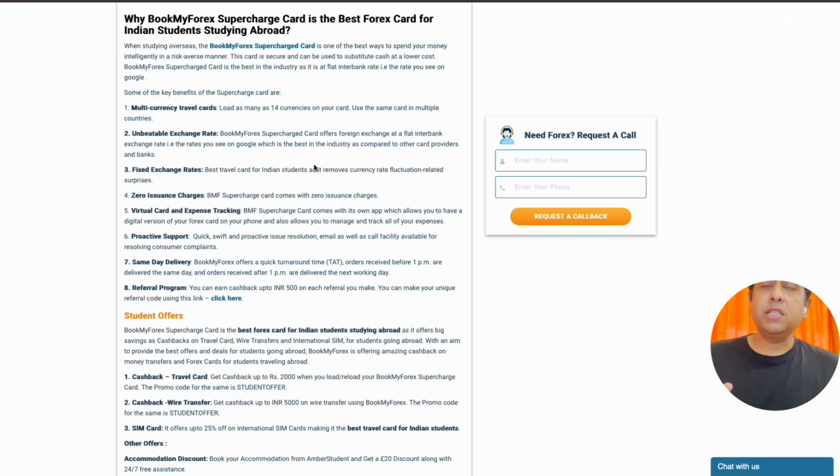So largely, yes, Book My Forex card is really good for typically students and travelers all across. Why are we saying this? Because of course it is a multiple currency card.